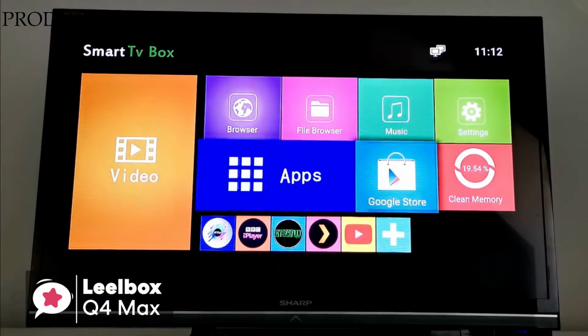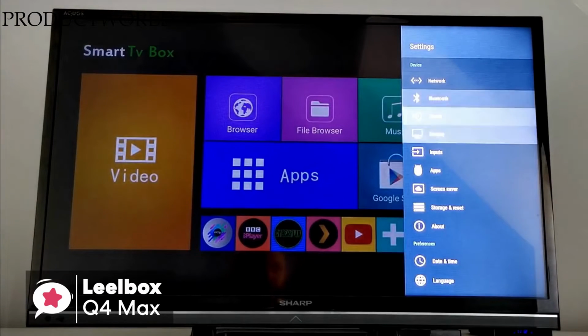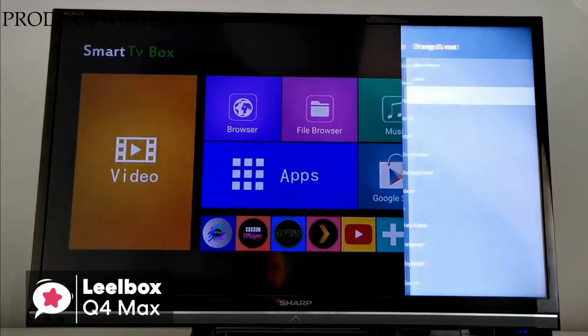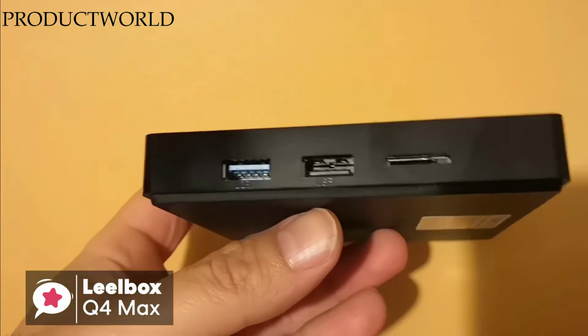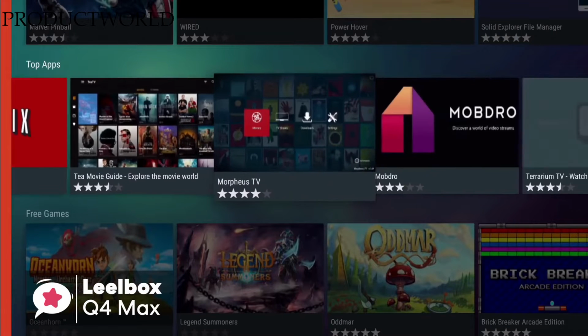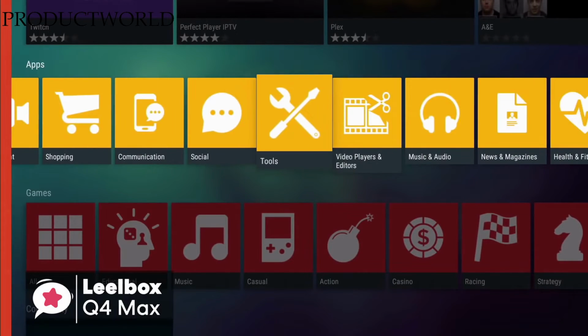It's worth mentioning that by pairing it with a speaker, mouse, and keyboard, you can have a richer and more fluid viewing experience without having to move from your favorite couch. To conclude, it's perfect for those looking for an affordable but good performance Android TV box with installation and setup that's incredibly simple.